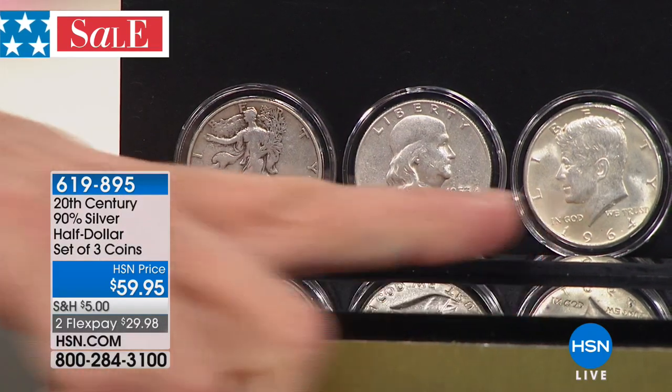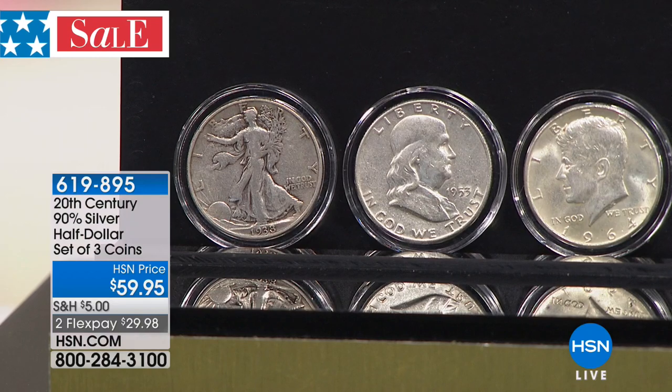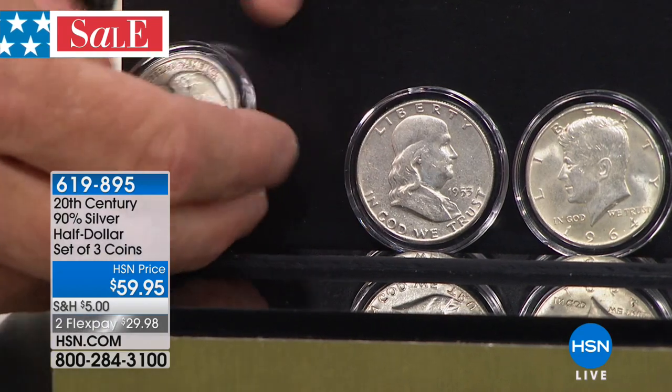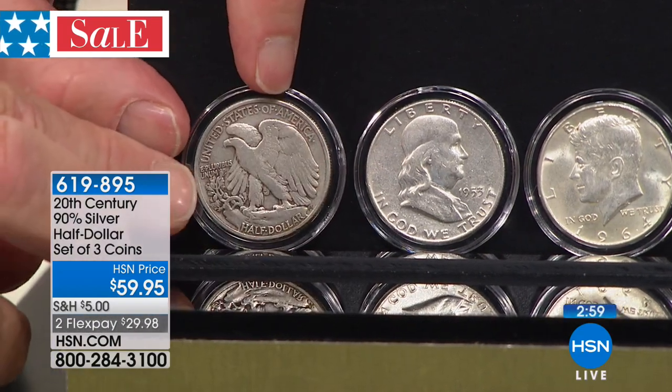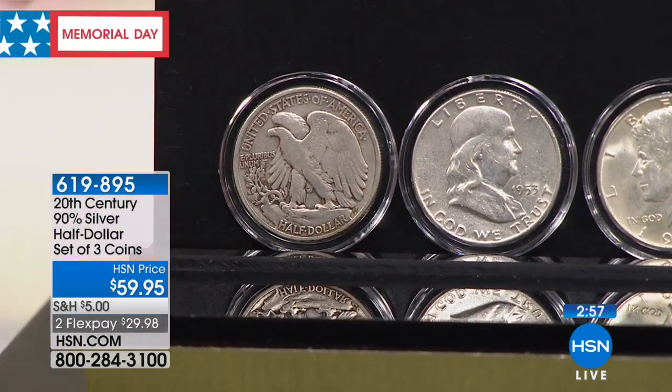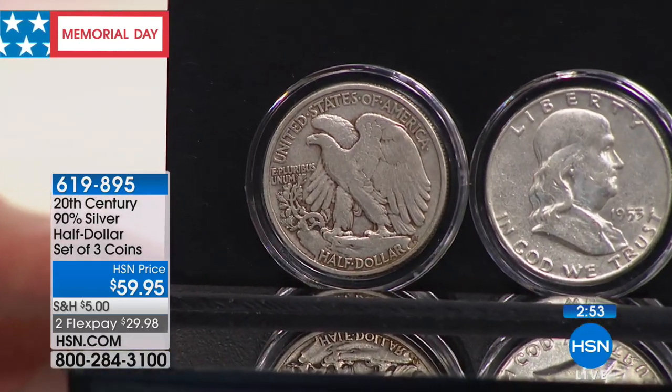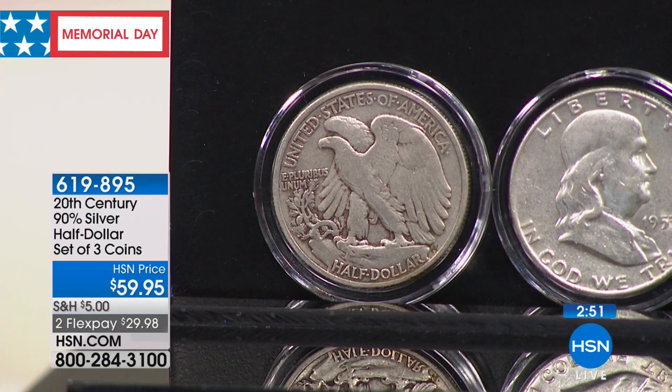And the Kennedys are uncirculated. Understand, we've individually hand-selected these. Now, I want to flip this over. Look at this spectacular reverse on that. Adolph A. Weinman designed this coin. Is that absolutely stunning and beautiful?